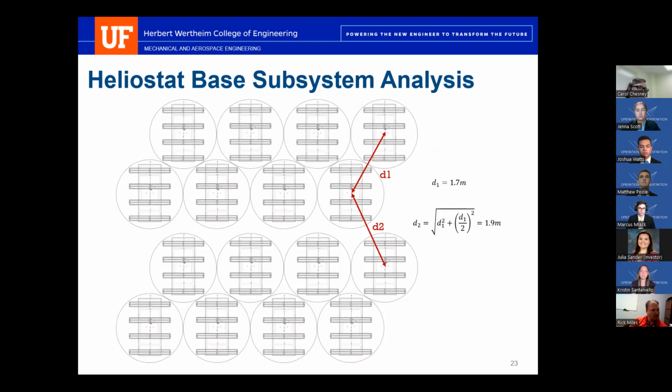The heliostat-based subsystem also controlled how close we could space the heliostats and still have them not shade another module, and also allow for space to walk in between them, as Jenna was talking about earlier. So the closest distance that the two heliostats could be was 1.7 meters. And so what we envision for the whole field would be rows of heliostats that are located 1.7 meters away from each other, with every other row being 1.9 meters away from each other to allow space to walk.